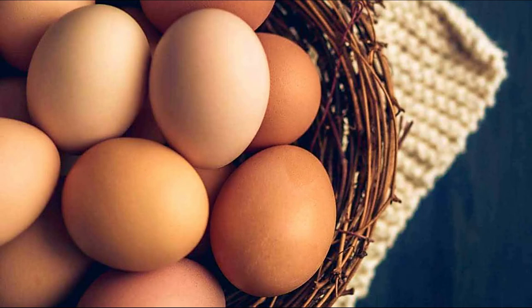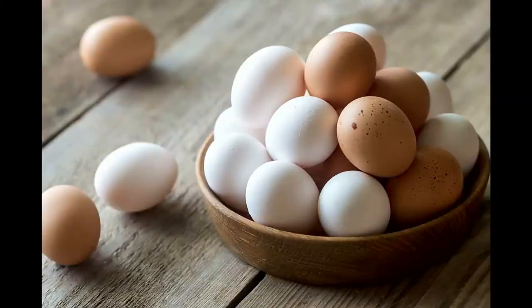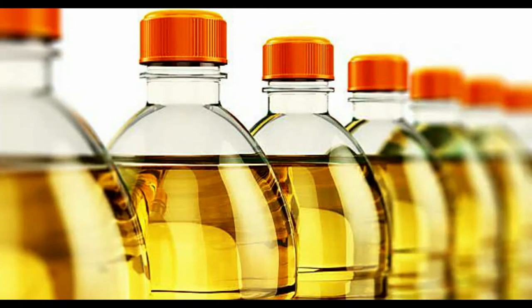Eggs are laid by female animals of various species. But to keep this really short and general, every egg is known as nkosua in Twi. Vegetable oil is extracted from seeds and other parts of fruits. Its Twi name is anwa.